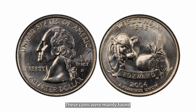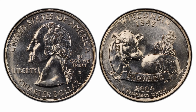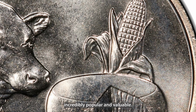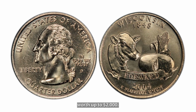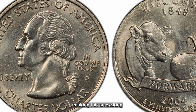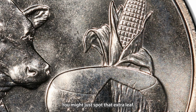These coins were mainly found in circulation in the Midwest, particularly in the state of Arizona. Despite this, their scarcity and the mystery behind how the error occurred have made them incredibly popular and valuable. If you find one of these quarters in uncirculated condition, you could be looking at a coin worth up to $2,000. Even circulated examples can be quite valuable, making this an exciting find for any collector. Do you have any Wisconsin quarters lying around? Take a closer look. You might just spot that extra leaf.